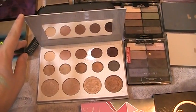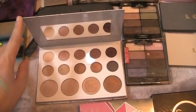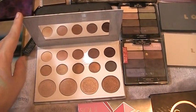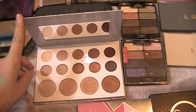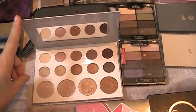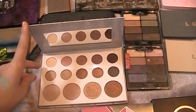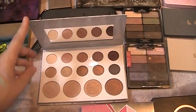But literally every special occasion I have where I want a soft, romantic look, I use this palette. I just love it every single time I use it. It blends out like a dream. It always makes me look like I'm way better at makeup than I am, which is funny. But I was even thinking about using this for my wedding day because I like it so much.